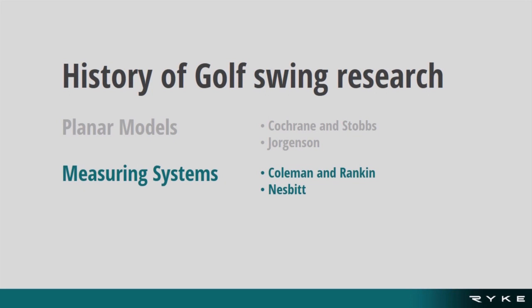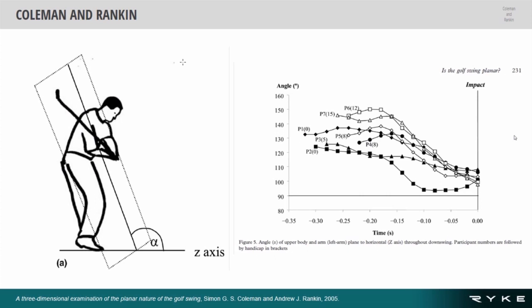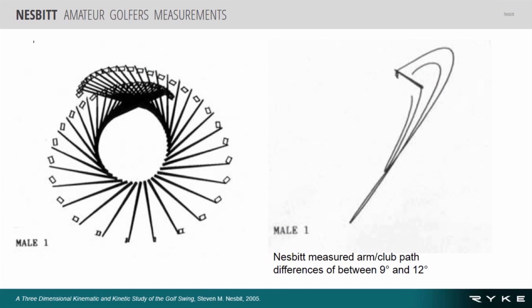The second era saw improved measuring systems. Coleman and Rankin showed that the swing was non-planar. Their measurements showed the arm plane getting steeper during the downswing. The Nesbitt study used amateur golfers rather than professional golfers. His measurement of arm club path differentials of 9 to 12 degrees will be useful a little later.